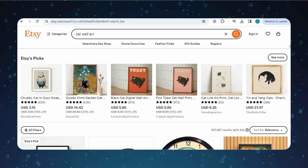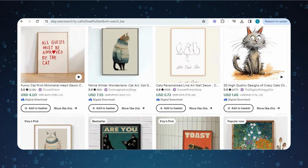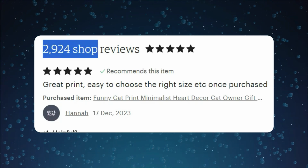For example, if I search for cat design on Etsy, you can see these are pretty popular. So anything similar to those will not work for you. You have to come up with a unique idea to make your design more attractive. This can be an additional twist on a trend that is already trending on different platforms. If you look at this design, this is the best example of what I mentioned earlier, and it is already getting plenty of sales.